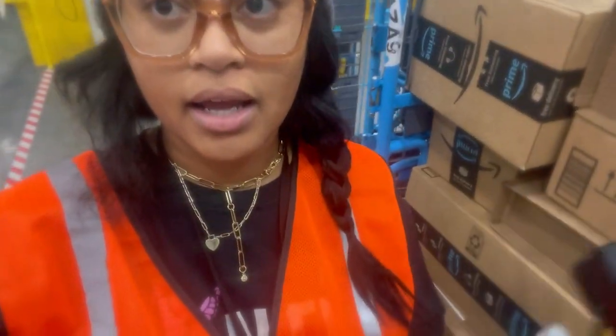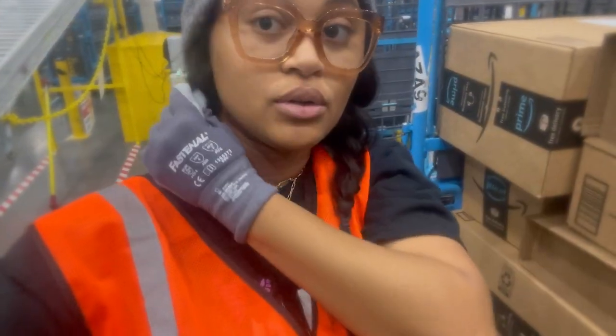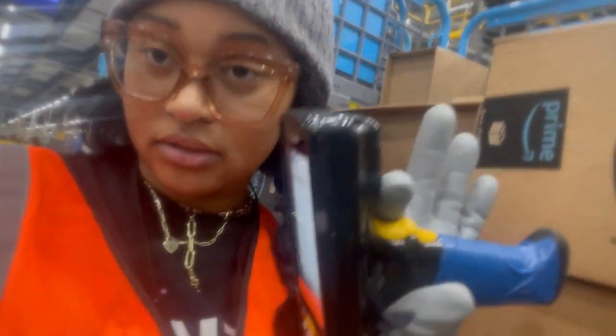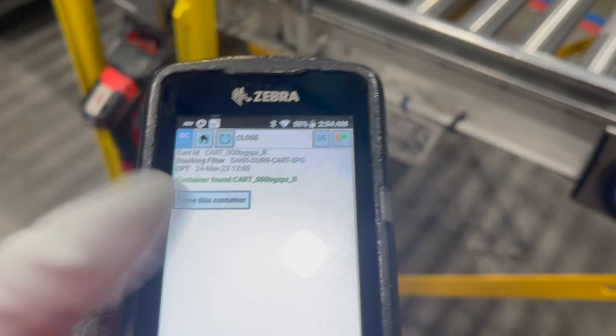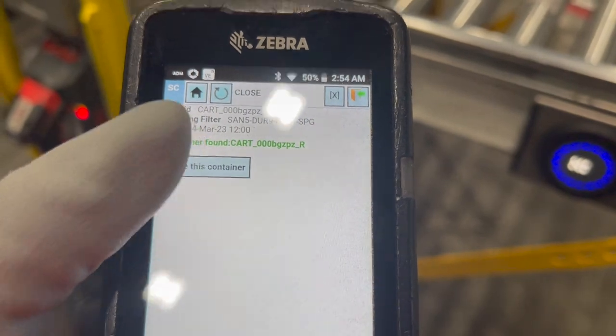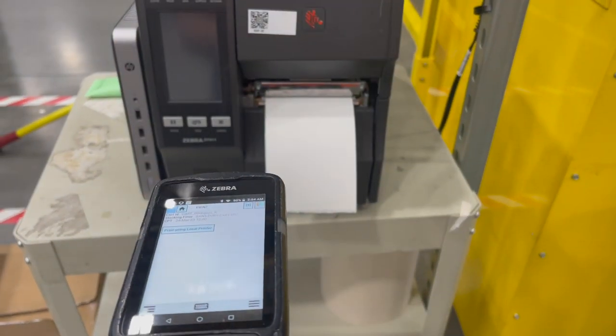Okay, so today I am water spidering, so it's just kind of hard to show y'all what I'm doing. So first, let me show y'all what I'm doing. Got the gun, close this. Close container. And then print the label. Go to the printer and then close this up. Oh, hold on, I'm gonna show y'all.